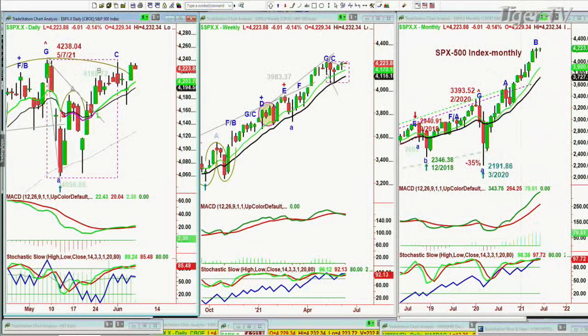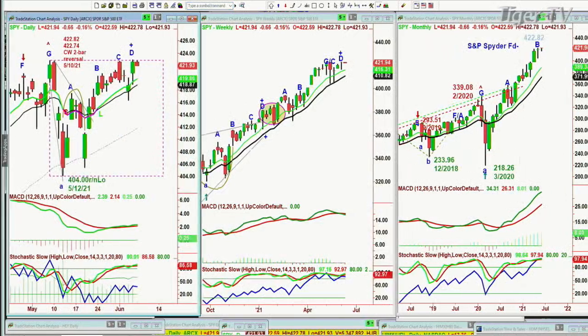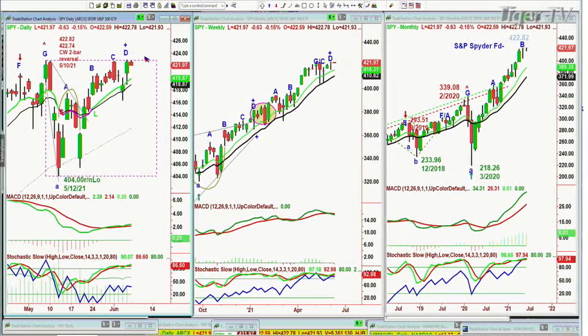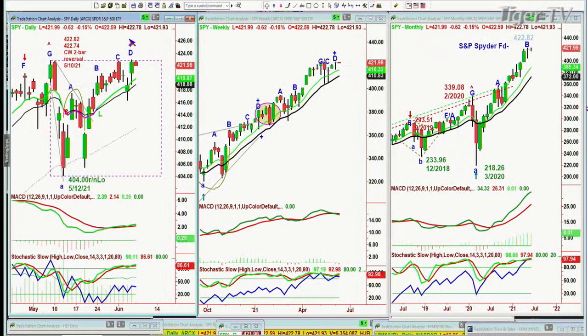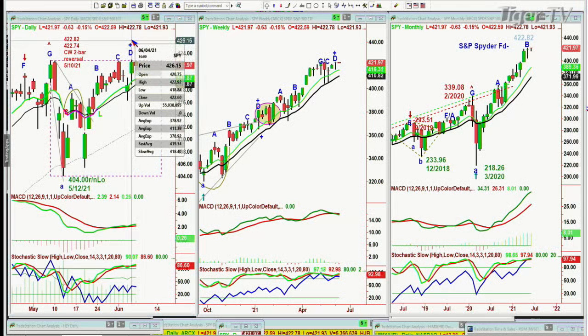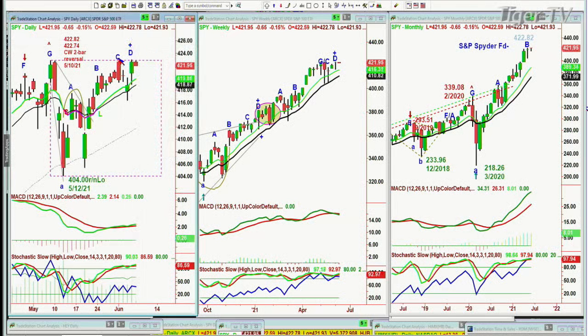Look, the S&P is down 6 at 422.3. The SPY, that's the trading vehicle, the S&P Spider Fund, made a new all-time high on Friday. Just a fraction. 422.82 was the all-time high back on the 10th of May. That's when the Dow made its high. And 422.92 was the high on Friday. Today's high is 422.78. So we're near all-time highs.